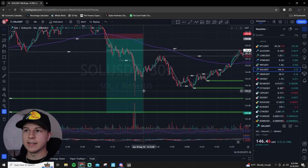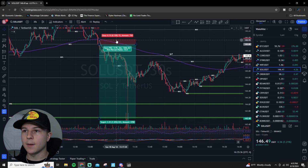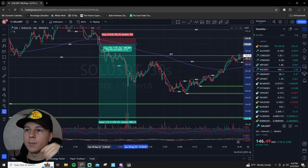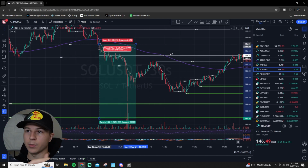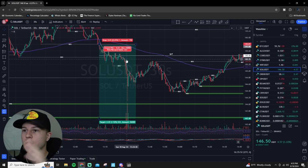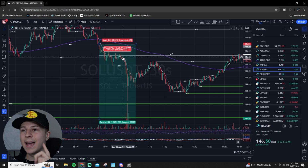Now, what do I do with my stop loss? Let's say I have a big trade like this. I'm looking for a really big take profit, really big final exit. Do I keep my stop loss here? No. I can't actually drag this all the way down on TradingView, but what I would do is after my first take profit, I would move my stop loss to break even. In most cases, take profit, move stop loss to break even. Then once my next take profit hits, I move my stop loss to my last take profit level.